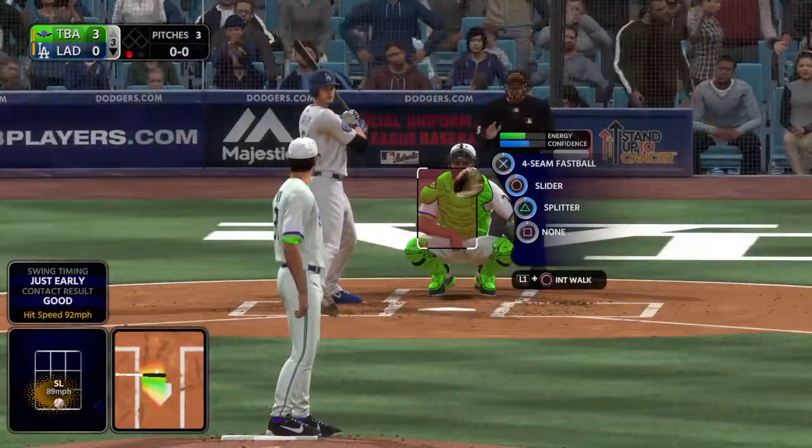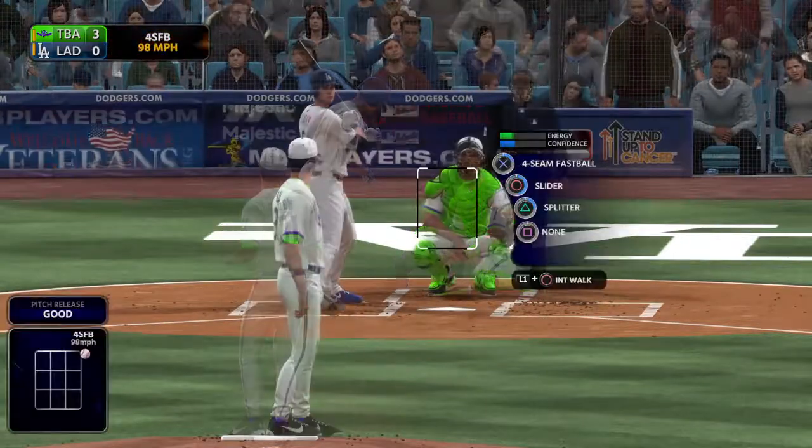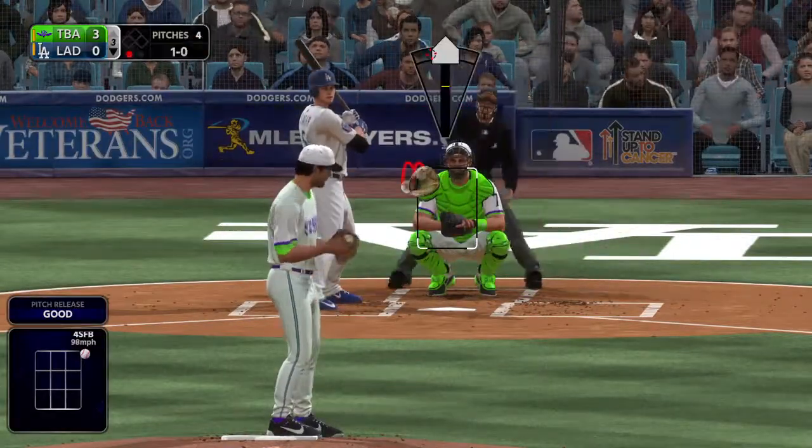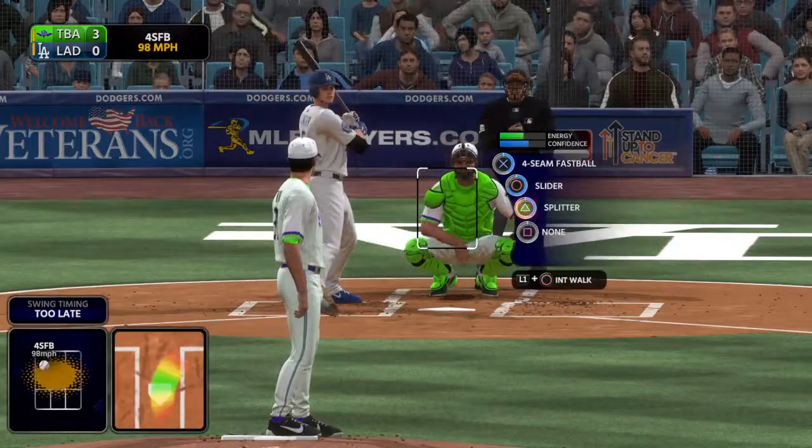Number 5. Here's Corey Seager. 0 for 1 for him here in this one. Fastball off the plate away. It's ball one. 1-1 to the Dodgers leadoff man.